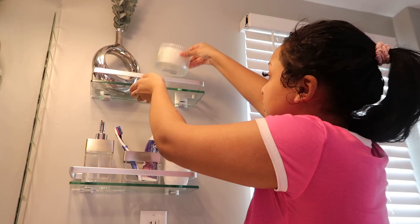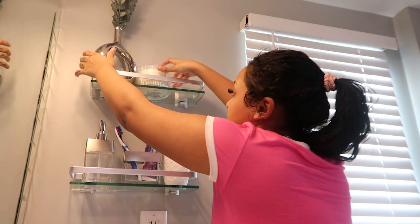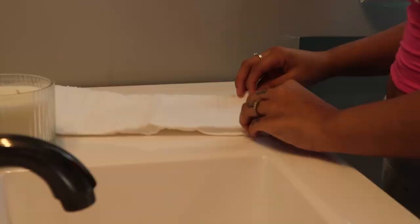This and then just have them right there like that. Yeah, this is the hand soap, but I think I'm gonna just leave the hand soap one right down here. Let me put some clear hand soap in that. I'm about to roll the towel, the little rags, real quick.